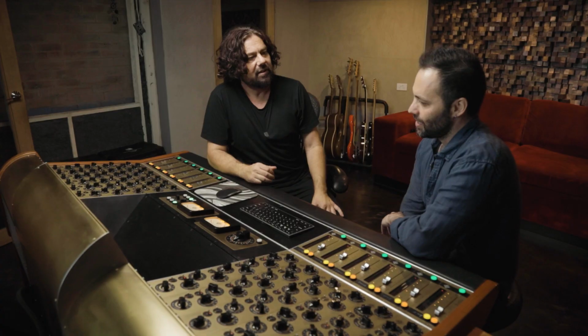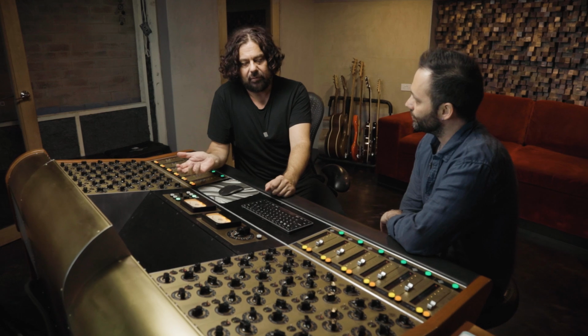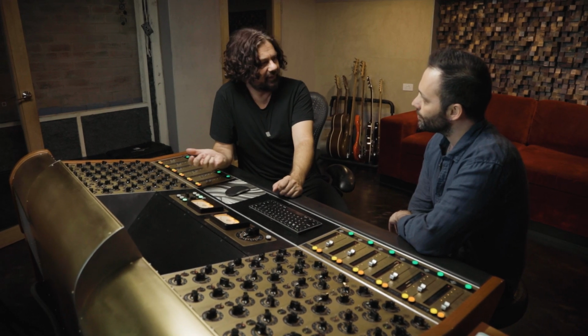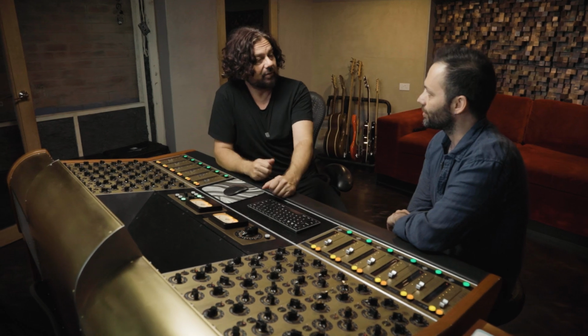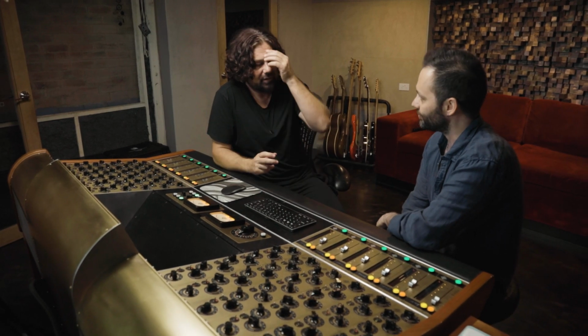So if you can push the talkback with your foot, then it allows my hands to be free while I'm talking to the artist and saying, hey, would you like to do another take, or what do you think of that? And I can move the take around, or manipulate something, change a plugin that they want to change, like wanting more reverb, these sorts of things.